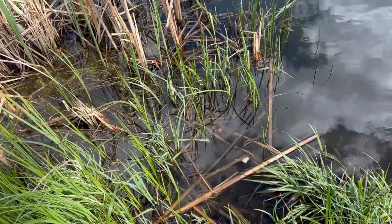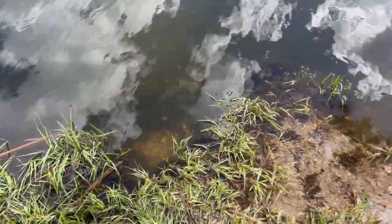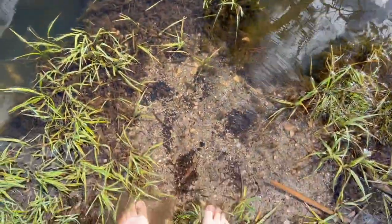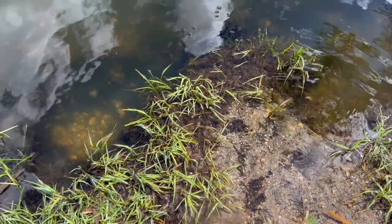That's a crayfish. Is there a crayfish in here? Or did someone bring that? Oh yeah, it's very cold. Ooh, that's cold water. Wow.